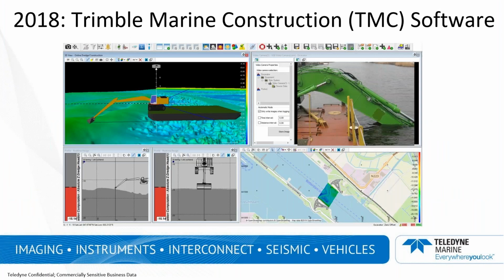Moving into 2018, after a lot of that testing was completed and we had some successful field installations, at Oceanology in 2018, and some of you were likely present at that event in London, we released our official TMC dredge systems, and there were 3 of them that we launched at that event. One was for a marine excavator, a backhoe excavator. The second was for a wire crane, and the third was for a cutter suction dredge.